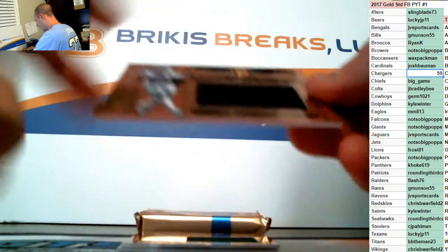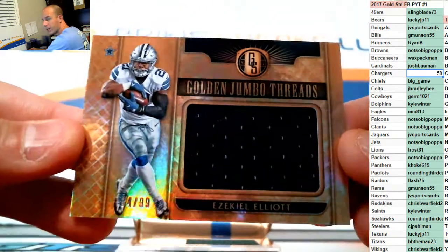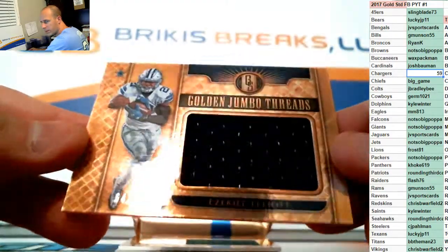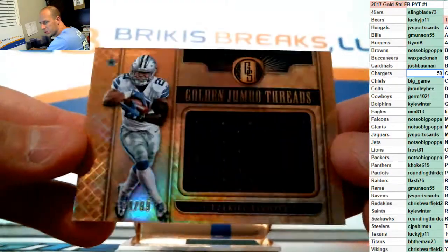Golden jumbo threads out of 99. We got a Dak, and now we got the Zeke. Germ. Cowboys, Ezekiel Elliott, jersey card out of 99.